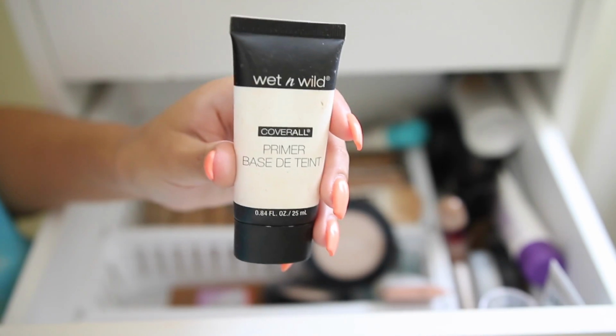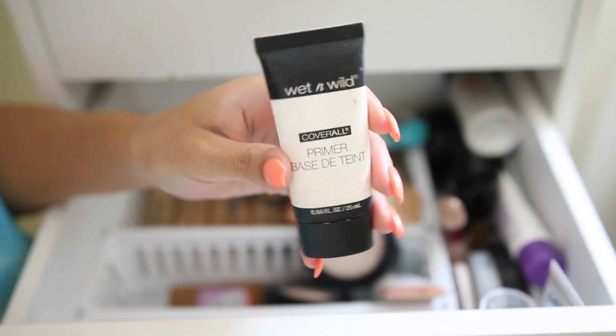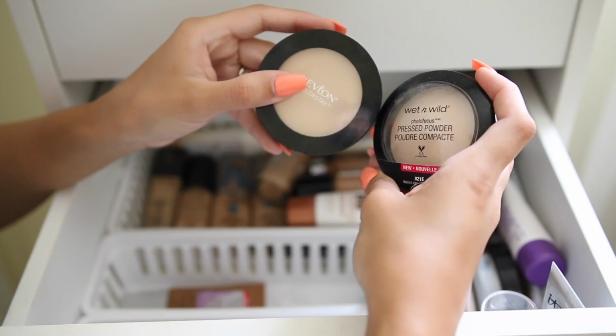The Wet n Wild Cover All Face Primer is actually really good. I don't know why I keep empty bottles. This literally has like nothing in it, so I'm just gonna toss the bottle, but this primer is really good for the price. These two powders are awesome.